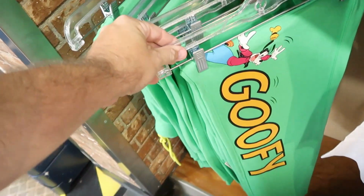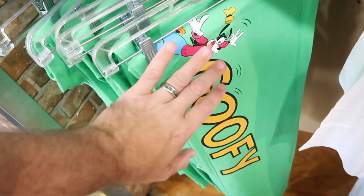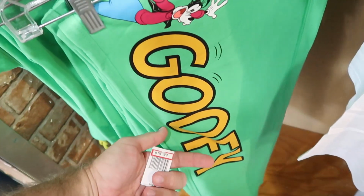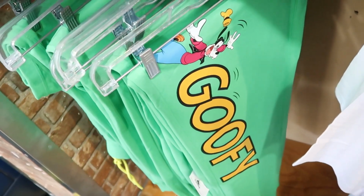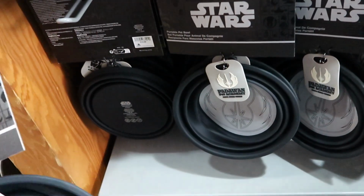And then right underneath there, still going strong, is that matching pair of adult-sized sweatpants. Again, with Goofy's name. And then you get that big graphic. Let's see the old price. Originally $50, now $19.99. And they do have a great selection of assorted pet merchandise, like your portable pet bowls.